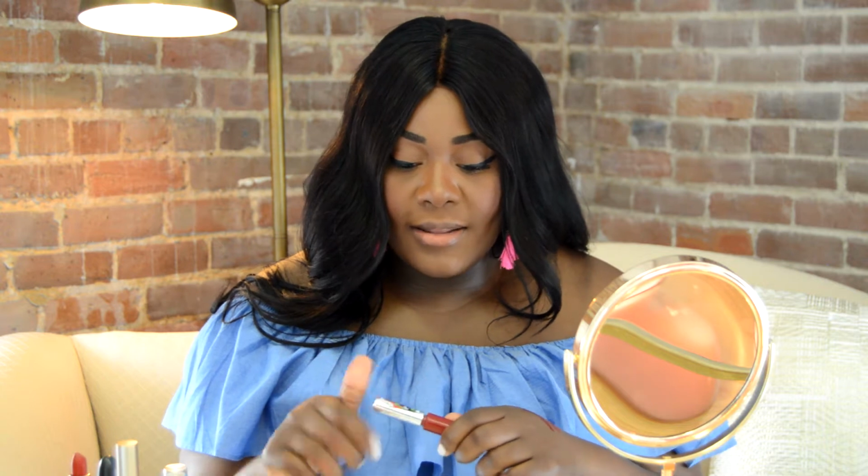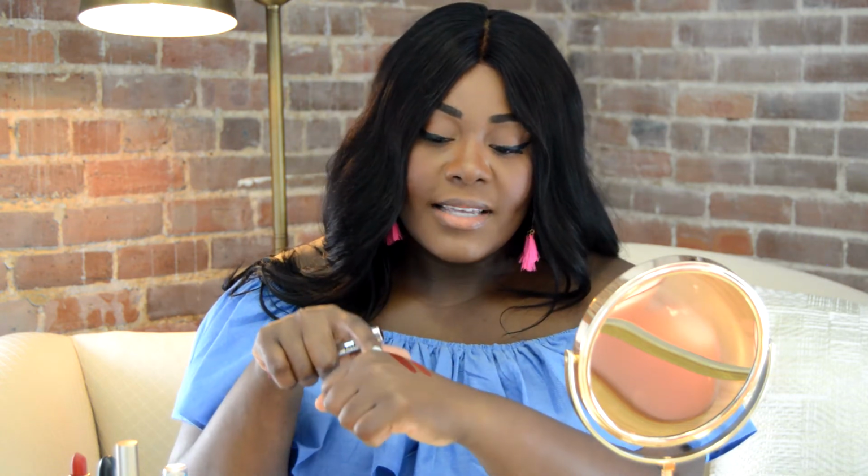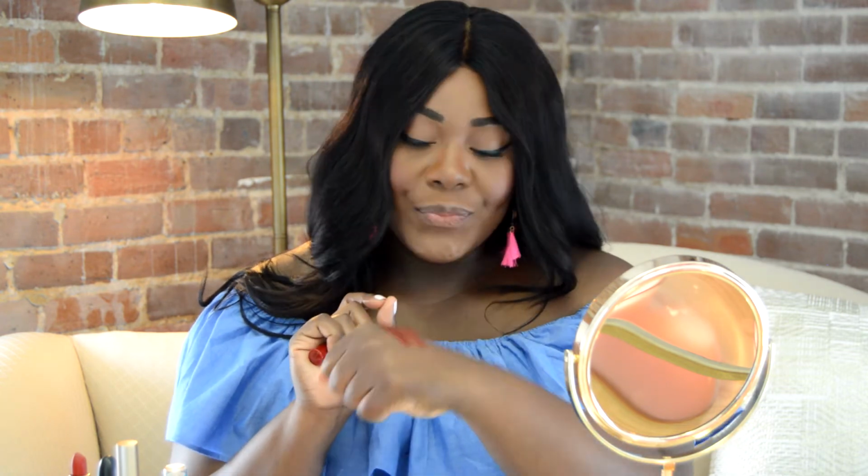And you can tell the difference between this one and this. This is the Stila and this is Zombetti. So it's definitely darker. It has more blue in this red, and it's just as pretty, but it just gives you a little bit of a different look. So I'm gonna put that on. This one smells good too.